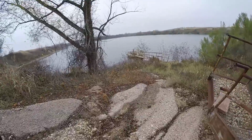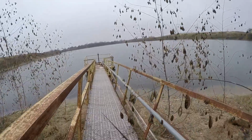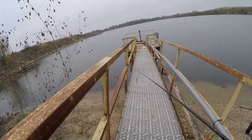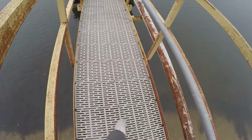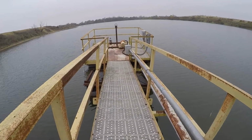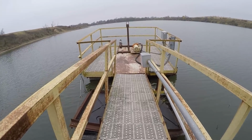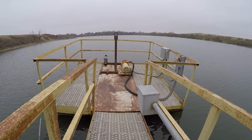Gee, it's creepy. Oh, hello there. This just seems like a horrible idea. These plastic boards on this dock float are not strong, so I'm stepping on the metal board, or the metal pole on the inside of them. This is sketchy.